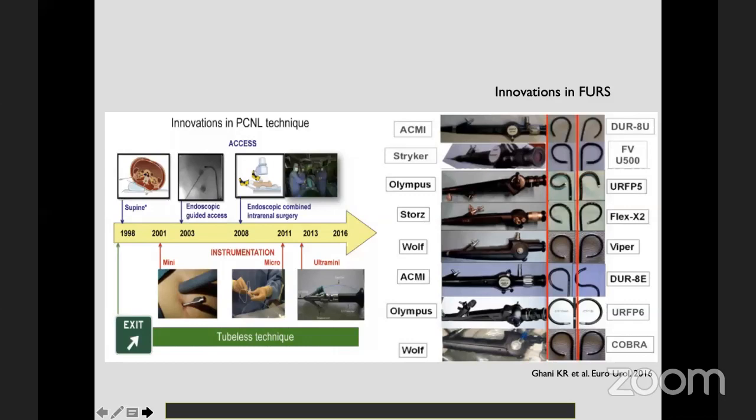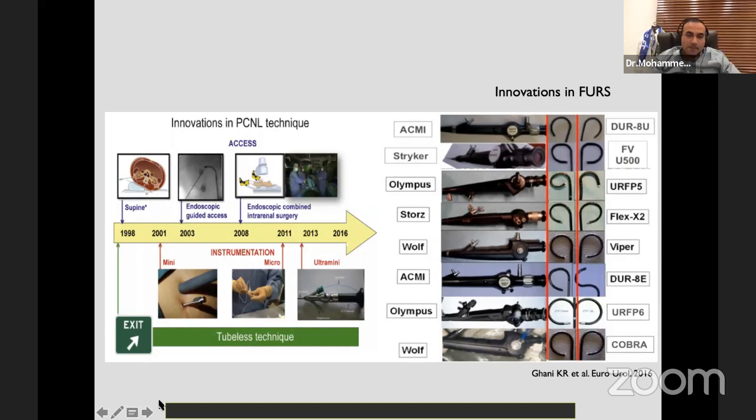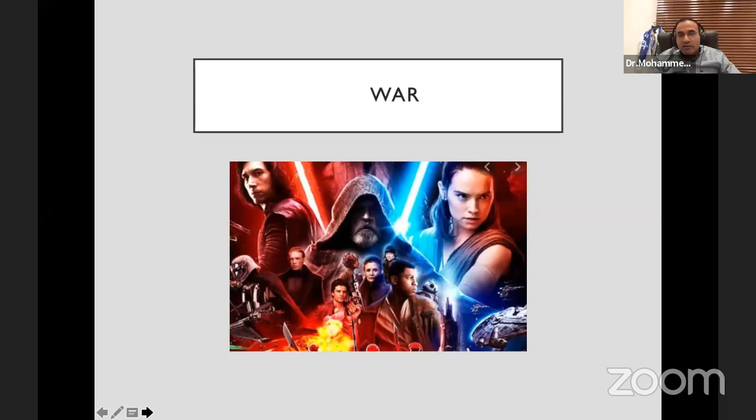So why did this war happen in the evaluation between the two sides, between the PCNL evaluations and the evaluation of ureteroscopy? The PCNL holics crossed the borders and tried to take over from the flexible ureteroscopy part. The war happened. When a war happens, we have to return back to our court or judge.